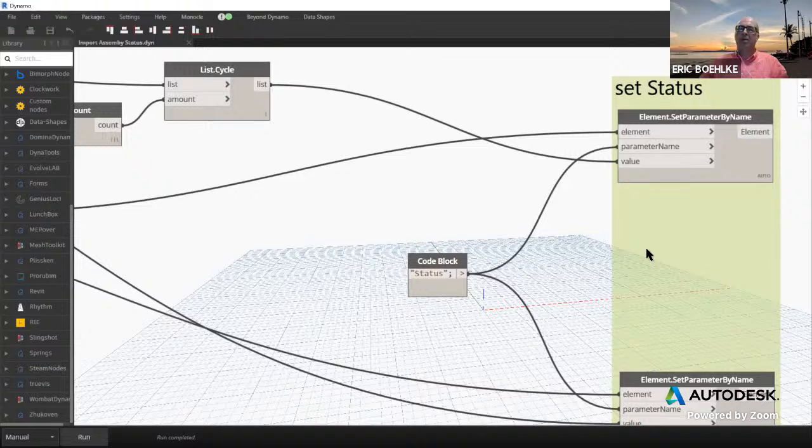And then you would save the Revit, upload it back to BIM 360 and reload. Got it. After all the changes are made in the statuses.